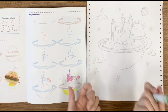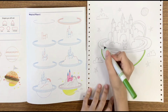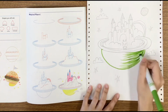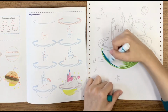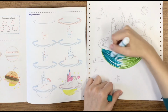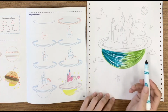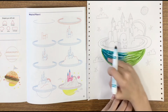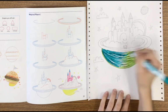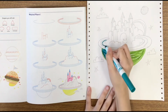So I'll be starting with green. I'm just going to color in my planet in all different colors. I kind of want to be creative with this because it's my imagination. It's my own planet. So I wanted it to be two different colors. I wanted it to be this really cool green color and this really nice turquoise color. So you can make yours 5 different colors. You can make it just one color. You can put a bunch of patterns and textures and maybe even some more aliens if you want. You can make whatever you want. This is your doodle.